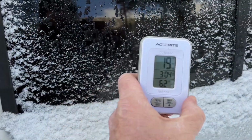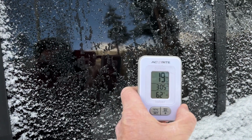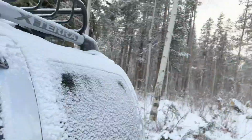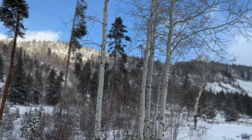Quick temperature check. It is 19 degrees outside, 62 degrees inside, and it is 3:05 p.m. I have to say, it is absolutely gorgeous out here. I mean, just look at this.